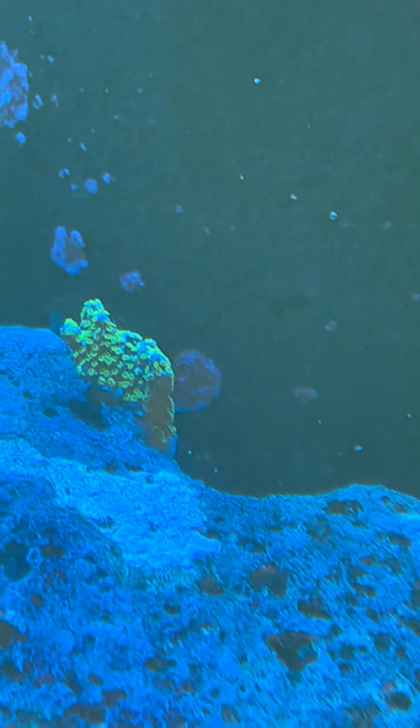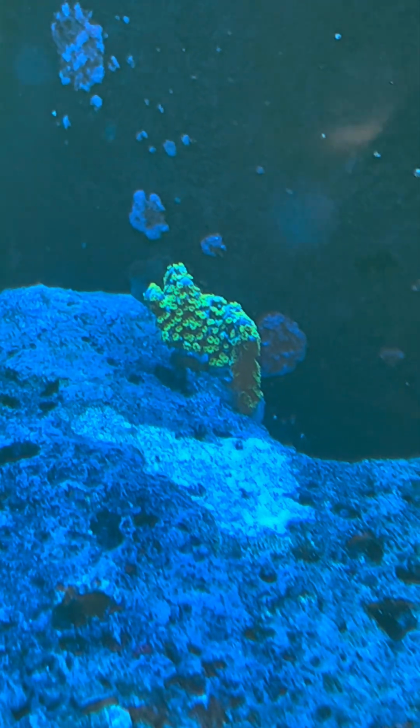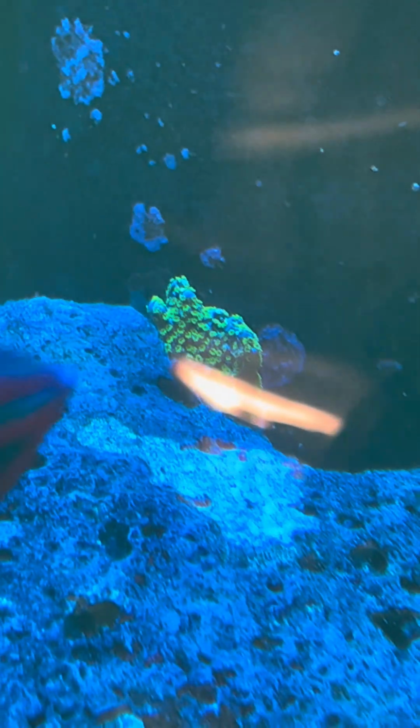Right there. Yeah, you can actually see the polyps move. They're eating what's in the water column. The stuff that you just put in there, they're absorbing it. Yeah, they're taking it in.